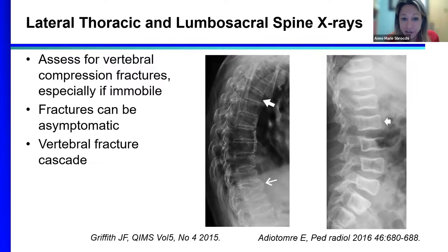So here, these are just some examples of vertebral compression fractures. A nice vertebral body should have this rectangular appearance, but you can see here they're smushed. So these are considered vertebral compression fractures, similarly here in the thoracic region. This is a side view where the child is looking to the side. This is the thoracic spine, and here is the lumbar spine.